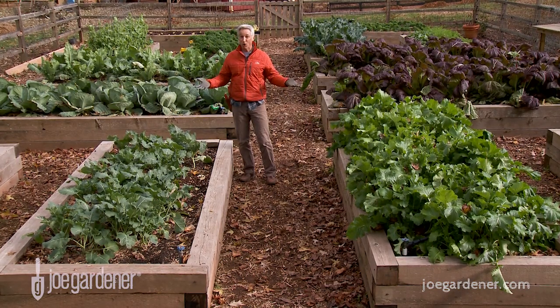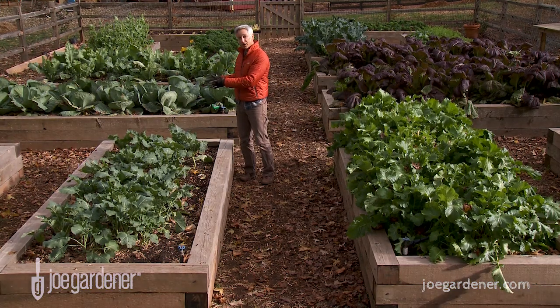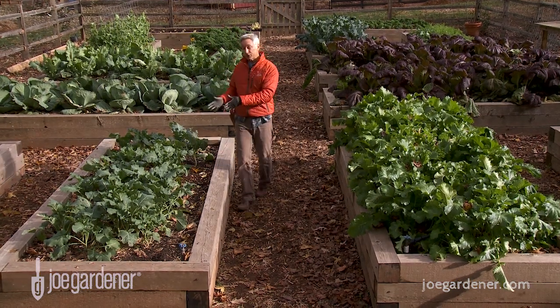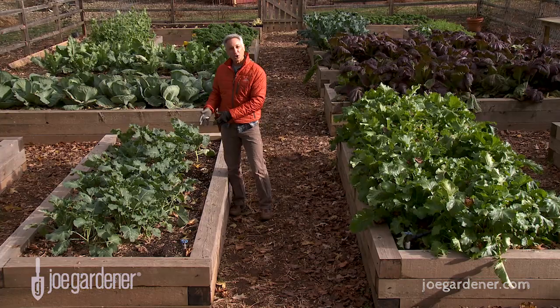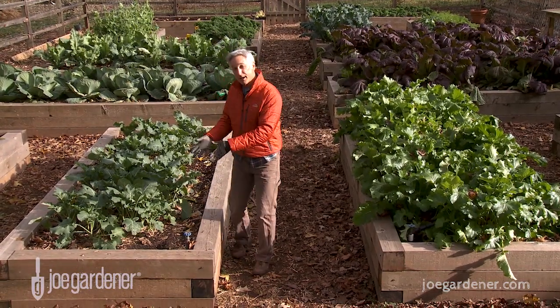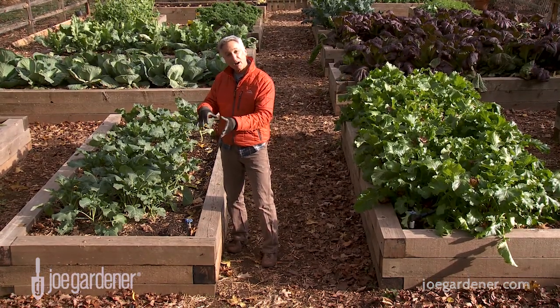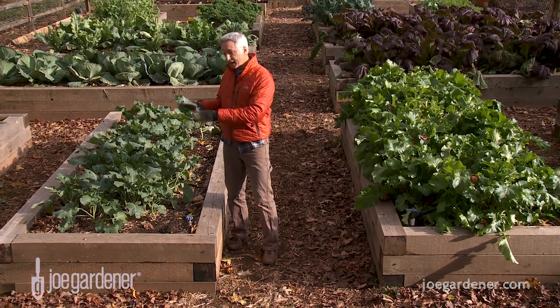Now this is a late fall garden and all the plants are about the same size, but the tallest plants would go on the north side of the bed. The mid-sized plants would go here in the middle, such as squash or maybe it's peppers or eggplant. And then on the south side of the bed, you would put the lowest plants, of course, such as maybe sweet potatoes that trail as a vine, or maybe it's bush beans. So that's how you would orient it.